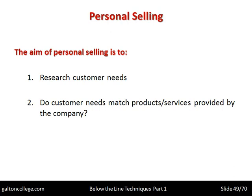So do customers' needs, I should say, match products and services provided by the company? If the customer's needs don't need the product of the company, then there's no point. So it's a question of identifying niches in the market. Which niche has a need for the product? And then attempting to contact those niche customers to try and make the sale.